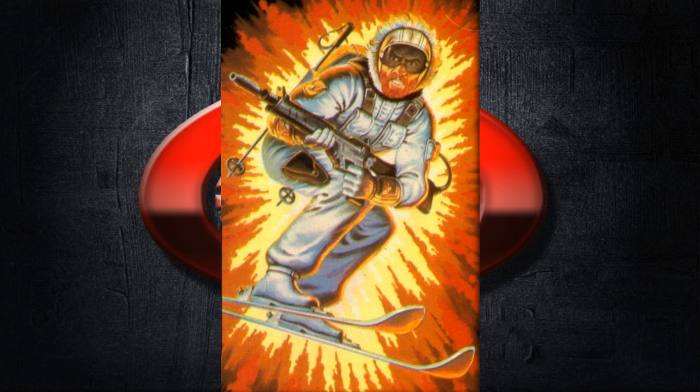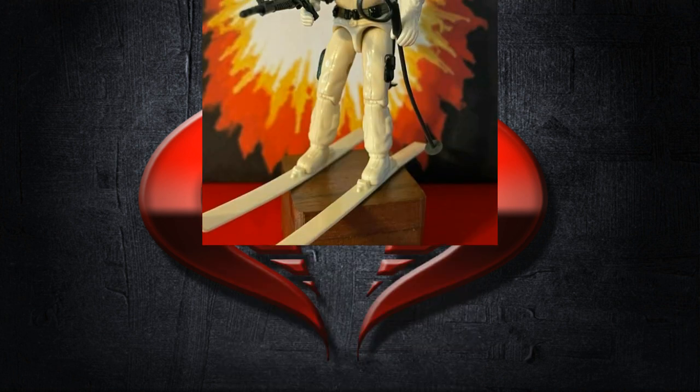Now I start to wonder, how would they do the hood and the goggles and all that kind of stuff? I wouldn't mind if it was all molded in, but I think some of it would be removable or something like that. It would be interesting to see how they do this character, but not just how they do the head and the helmet and the hat and the goggles, but how do they handle the gear?